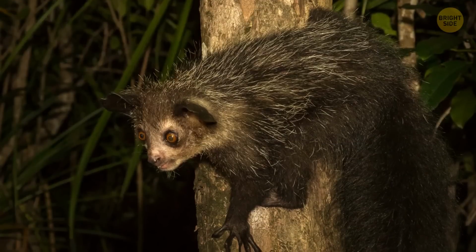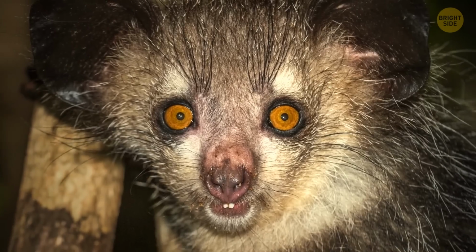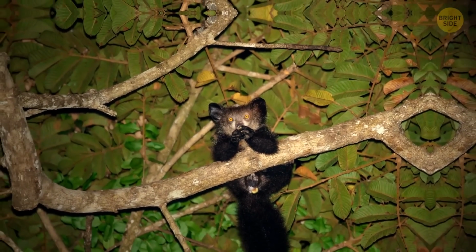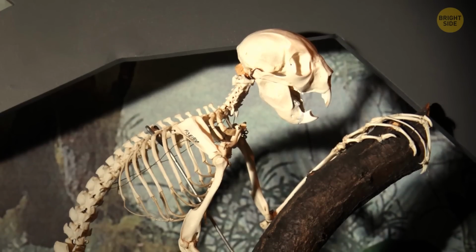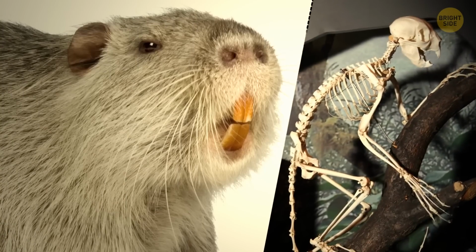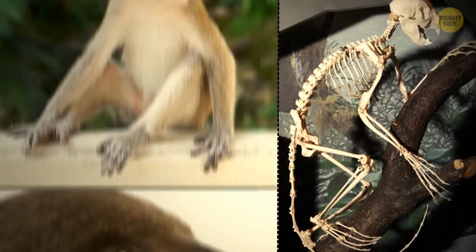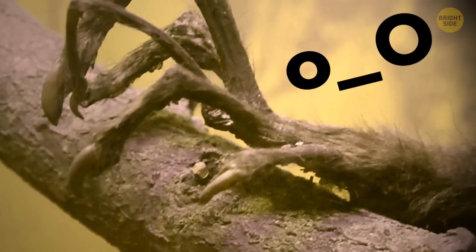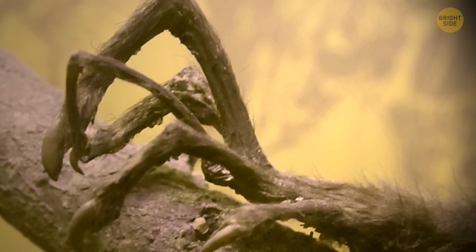The next animal on the list also lives only in Madagascar. Locals call this creature Eye. The unusual lemur spends most of its life in trees and leads a nocturnal lifestyle. This might explain why it looks so tired. Even though the Eye is a lemur, its teeth are like those of a rodent. Its claws resemble a sloth's claws, and its body looks like that of a monkey. The animal's fingers and toes are especially frightening. They're long and thin with pointy claws.